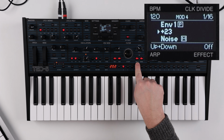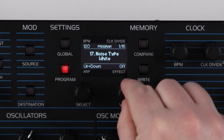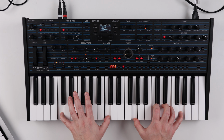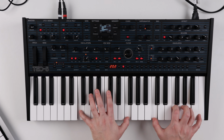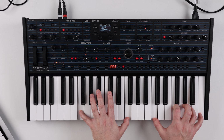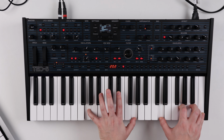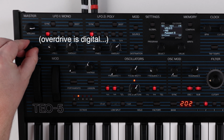And we can turn on oscillator number 2 as well, that we've detuned. And in the program menu, we can change from white noise to pink noise, and we could just turn up the vintage knob a bit. This introduces a little bit of pitch instability and changes, I believe, to the envelope timings and things like that. And we also have overdrive, which we can turn up a little bit.